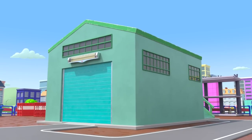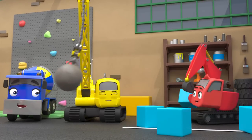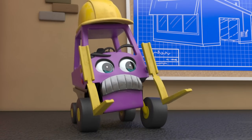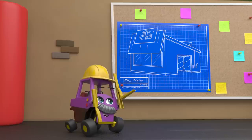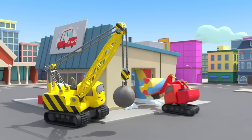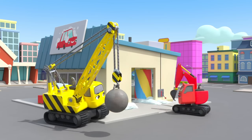It's a new day at the construction site. I wonder what they'll build today. Ooh! Mr. Rubble says they're going to build a car wash. Amazing! Everyone's working as a team to build the car wash. Now they just need to add soap.